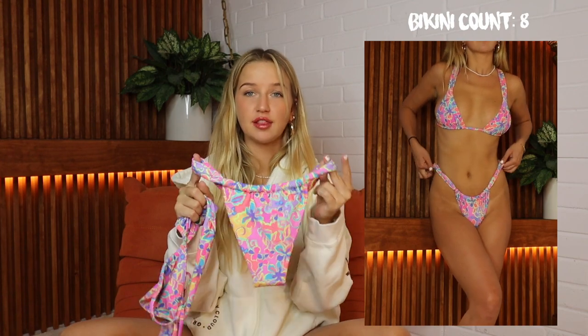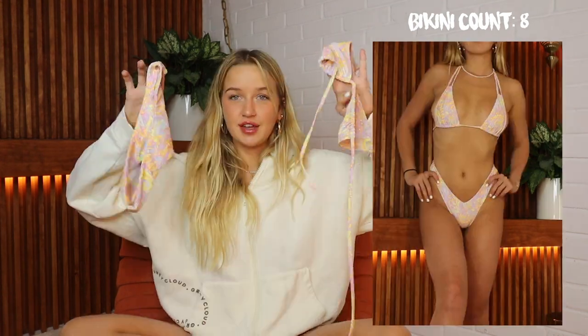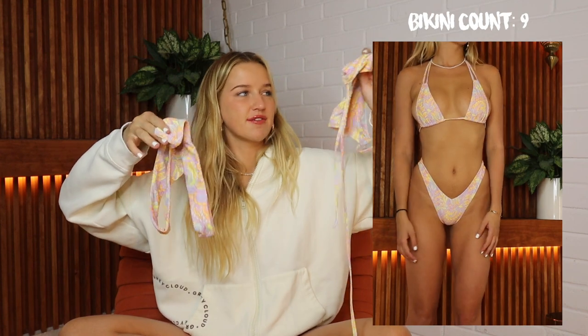Here is another one from their collection. I'm obsessed with these bottoms. I love, love, love these style bottoms. Here is another classic Kulani. I've had this one for a little while, but I really like it because it is more of a neutral pastel, but it's not as bright as their other suits. So it's a good little mix and match.